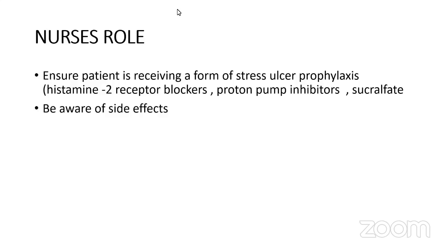Now, histamine receptor blockers and proton pump inhibitors promote the prevention of ulcer formation by increasing the gastric pH. And we all know that by increasing the gastric pH, there is a problem of causing secondary infections such as ventilator-associated pneumonia. So all these drugs come with their side effects. We should be aware of that. Long-term PPI therapy can lead to metabolic problems with hypomagnesemia, hypocalcemia, etc. And a nurse should be aware of that.